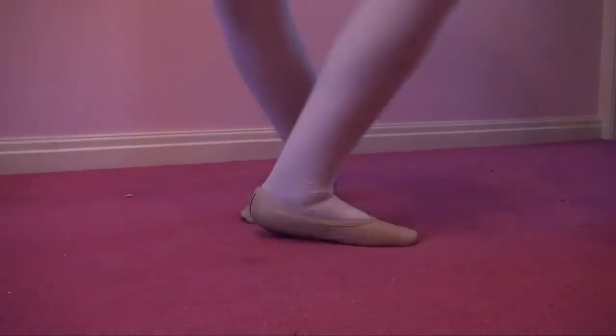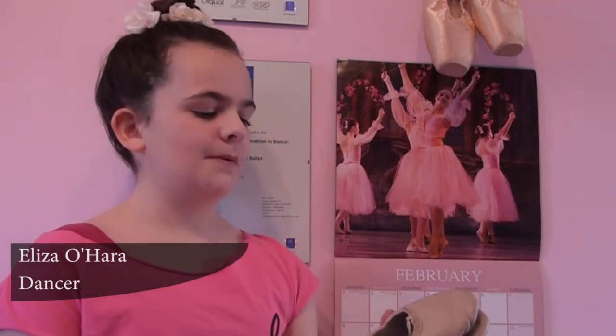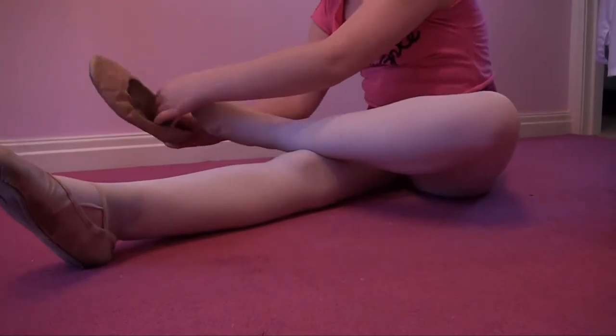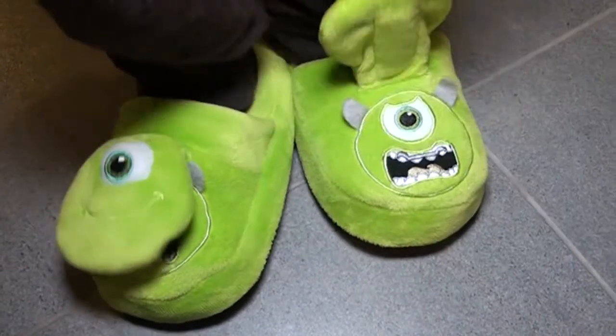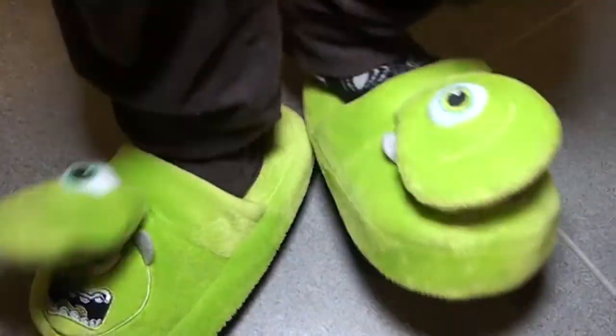I've been dancing since I was about 3 years old. My most comfortable pair of dance shoes are my ballet shoes because they have lots of room in there, they're very cosy, and I can bend my foot into the correct position. Dance is a very big part of my life. I go 3 times a week, so therefore the shoes that I wear are very important to me. I love stompers because they flip up. Go counter on my Swarovski.